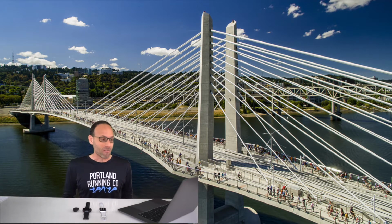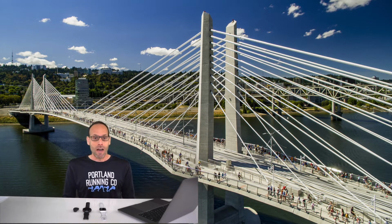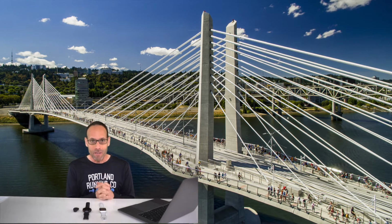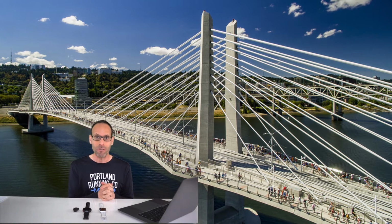Behind me, with the magic of green screen, we've got the Great Telecom Bridge here in Portland. Anyways, for today we are testing the same three devices we tested last time, but on a different course.